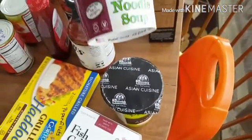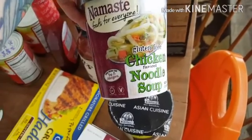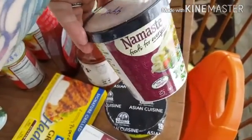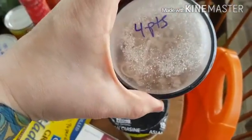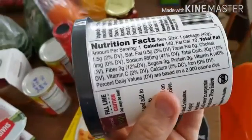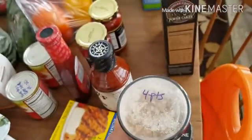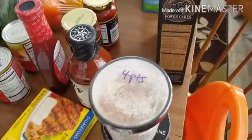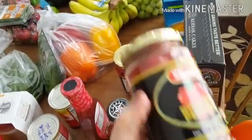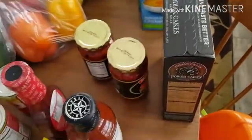This one I haven't tried yet either, but my mom eats this one. Gluten-free chicken noodle soup. It's got like the rice noodles in it, and this whole bucket is 4 points, which isn't bad for a chicken noodle soup. Still a lot of sodium, so not sure if I'll eat them, but nice to have. I got 2 jars of the roasted red pepper in water. Those are for the burgers/meatballs.